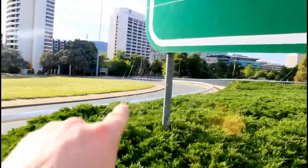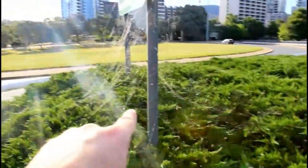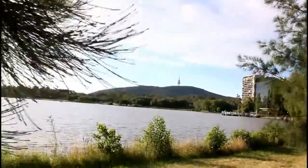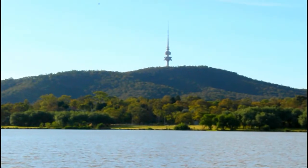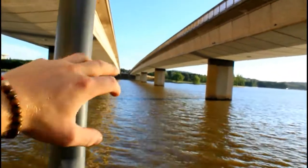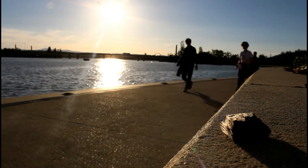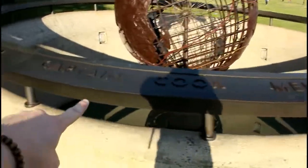I don't know if you can see that, but just look at how many spiders there are here. This is like the land of the spiders. Just check this out. Here's a Captain Cook memorial. Here we go.